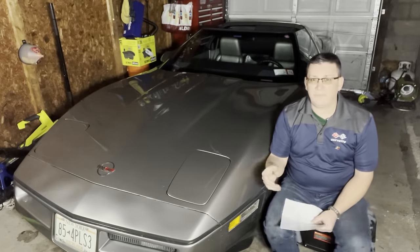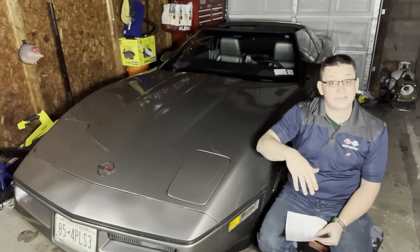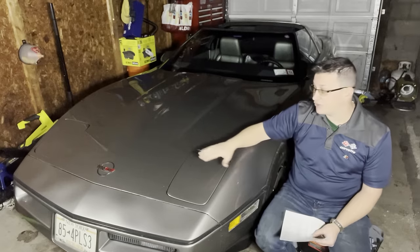Now, again, this was another forum thing I brought up. Hey, what do you guys like to do with fuel? Keep in mind in 1985 when these cars were made, this probably doesn't apply to the later cars.